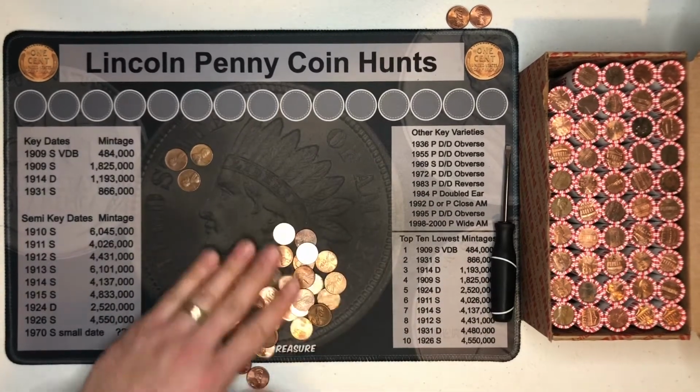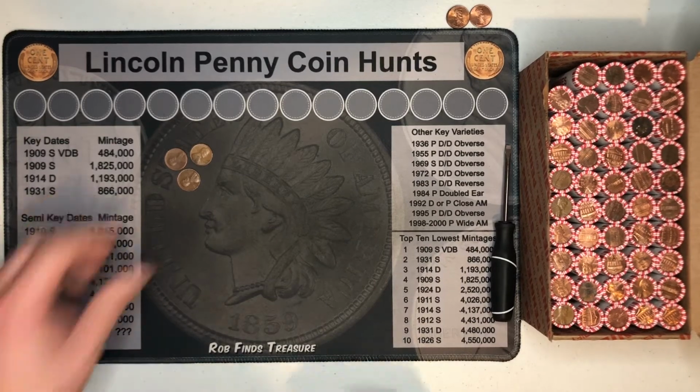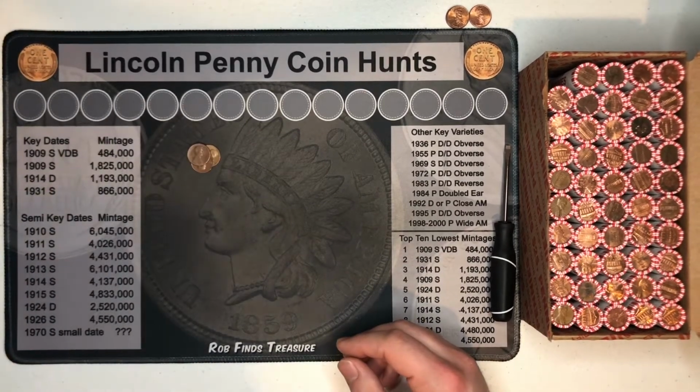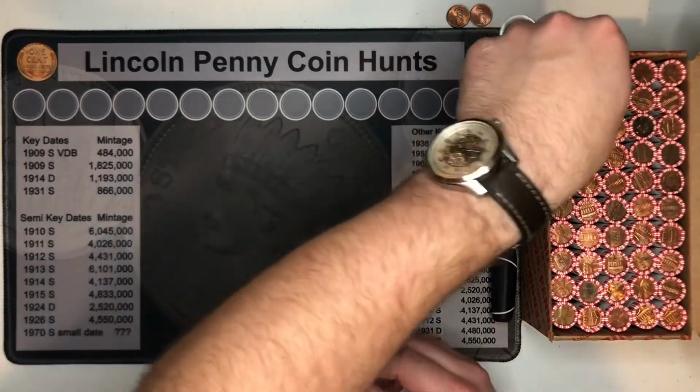So first roll, no big finds. Do have 3 coppers. That's it. And 2 varieties to search for.